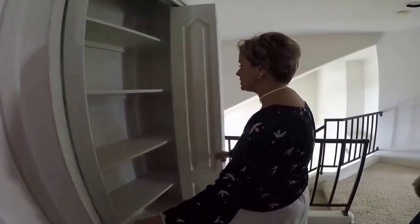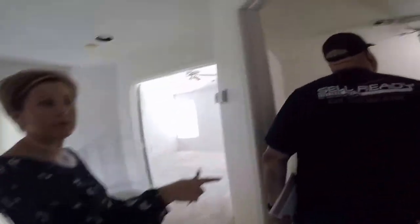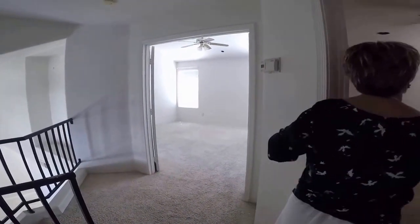Oh, this is down, washer, dryer's downstairs. Right, and you got one more room. We went in there. Okay, yeah. All right. What do I do with this one? The same thing? Oh, this one doesn't have a light. Oh, I didn't see that in there.